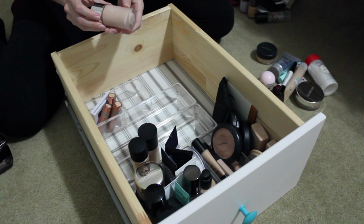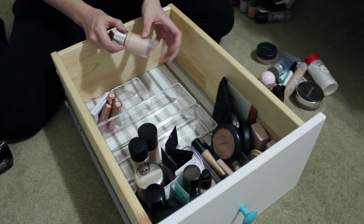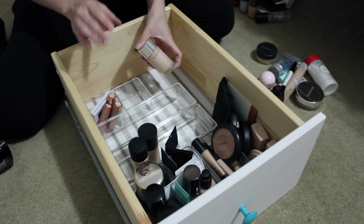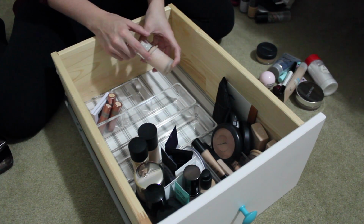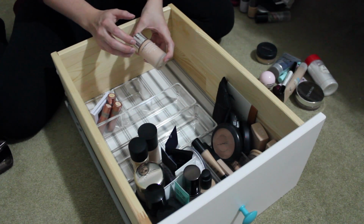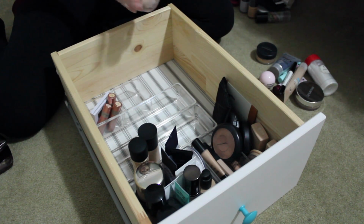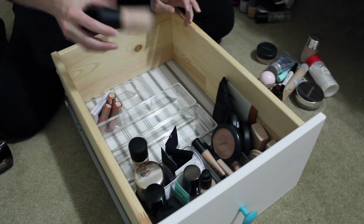Then Prescriptives Flawless Skin Foundation. I'm just trying to think if I've got anything similar to it. You know what? I've got my Dior Star foundation, and it gives just as good a coverage. It's not quite as lightweight, but it lasts a lot longer. I find that this one actually sinks into my lines. I have a few lines in my smile areas, and this one actually sinks into that, so I'm going to move that along.